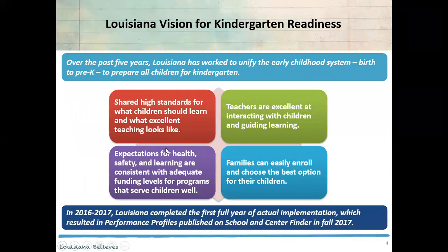So just briefly, I know that y'all have seen this slide many times, but over the past 5 years, Louisiana has worked to unify the early childhood system for pre-K to prepare all children for kindergarten. With last year, 2016-2017's performance profile release in fall 2017, we marked the first full year of actual implementation, which resulted in performance profiles published on the School and Center Finder in fall 2017. This year's process will look very similar. It'll be our second year of implementation, which is very exciting. And these will also be released through School and Center Finder in fall 2018.